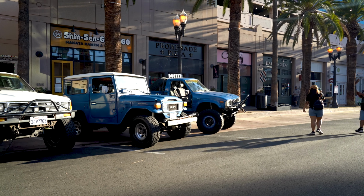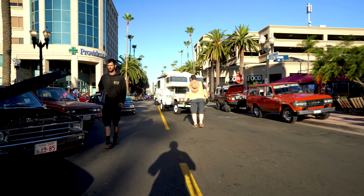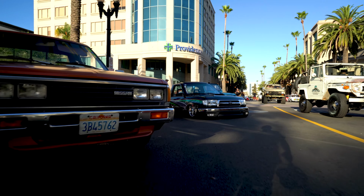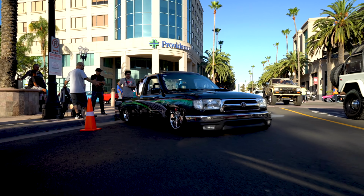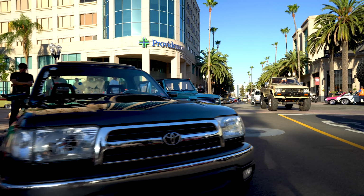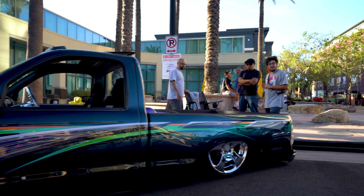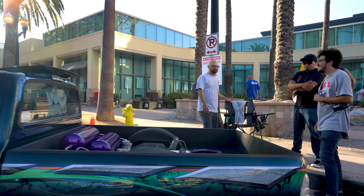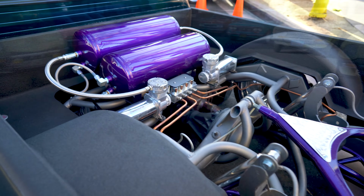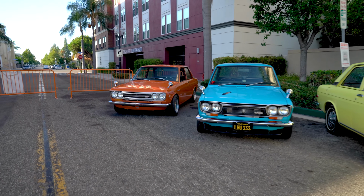Let's see. Let's see where they're gonna put this big boy. I remember when the mini trucks were like the way to go. This is good fun. Never had the heart to do one. I was always into something else. Running works, but they're just a work of art when you gotta do all that. Look how nice that looks. But still miss my 510.